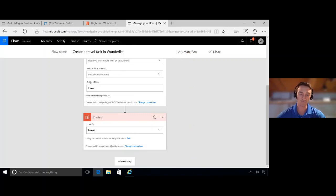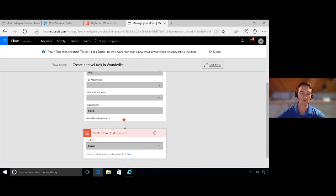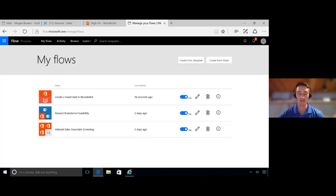Let's actually rename it first. And then once it's created, it'll say your flow has been created. To exit, click done. And then that was it. It's as simple as that. Now, anytime we receive that email, it's going to create a task inside of Wunderlist in our travel list.